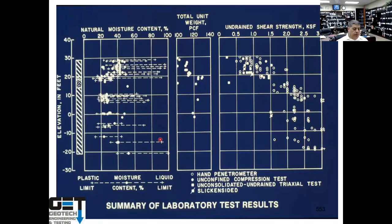One of the things we do on the plant projects, we plot the soil data, because the soils are so variable and heterogeneous, you want to develop trends. This is the boring elevation as a function of soil properties. This is the strength of the soil, shear strength. Here's the moisture content. Here's the total unit weight.